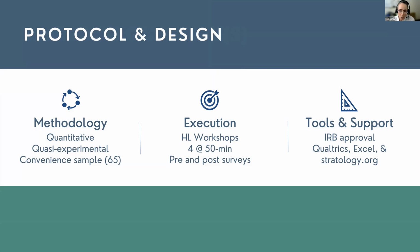I took a quantitative approach and used a quasi-experimental methodology, primarily due to my sample. The Wake Forest University wellness program I partnered with was well established. My recruitment methods were quite easily executed because these participants were already a part of this program and my workshops were embedded into the existing curriculum. The workshops themselves were about an hour and included instruction and some form of engaging activity. Over 4 workshops, 65 participants attended and completed pre and post surveys on health literacy indicators.